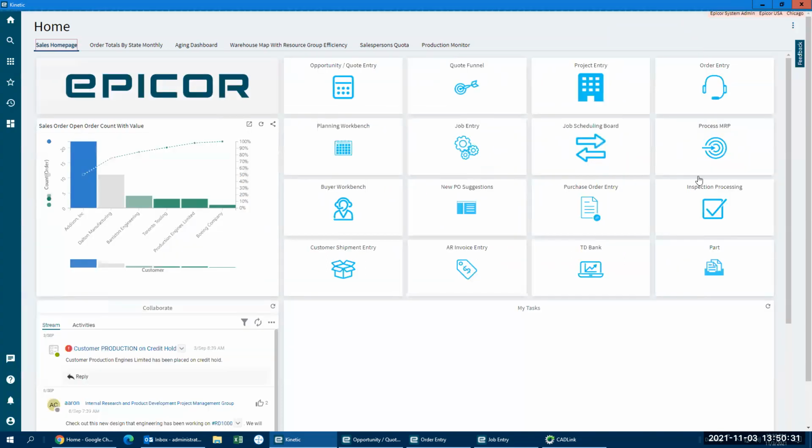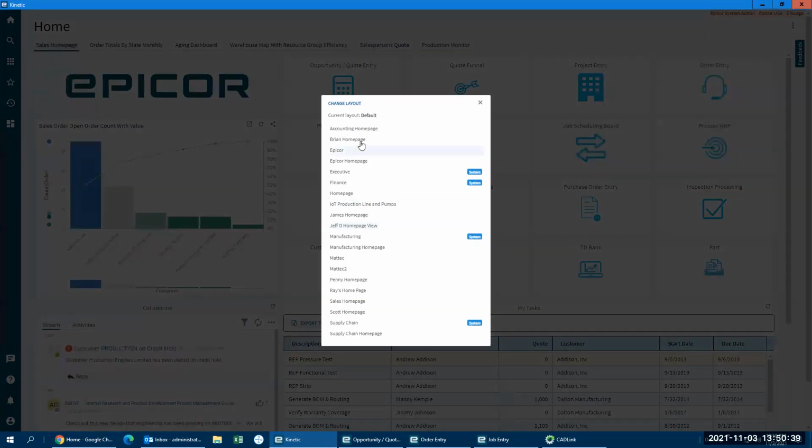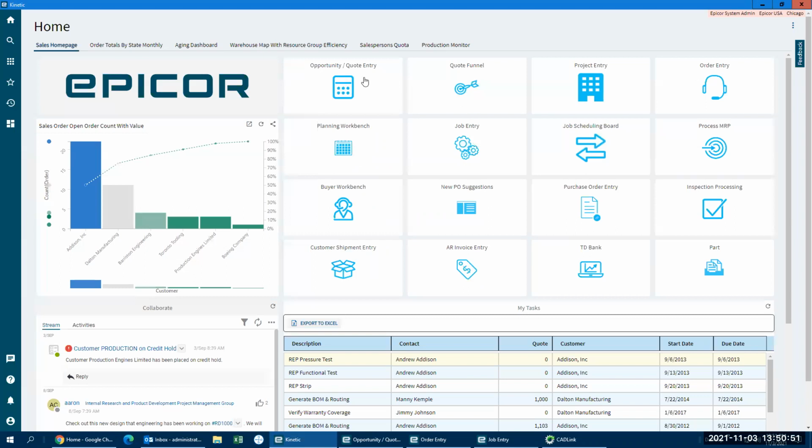So very easy to configure and personalize your own home screen, and you can have as many of those home screens as you want. So if I say change layout here, you can see I've got a whole bunch of different home screens with different layouts for different departments. One for finance, one for manufacturing, one for Penny, and so on. So you've got your home screen.